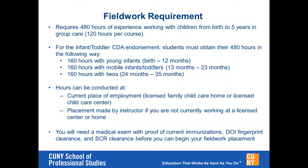If you are obtaining the preschool CDA endorsement, you are completing the fieldwork with 3 to 5-year-olds, not broken down specifically by the 160 hours, the same as infants and toddlers. And if you are interested in the CDA endorsement for family child care, it covers the birth to age 5 range. Hours can be conducted at your current place of employment if it is a licensed family child care home or licensed child care center, or we will place you in a location by your instructor if you're not currently working in a licensed center or home.